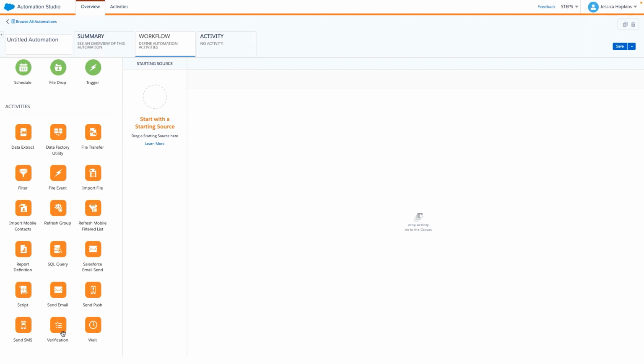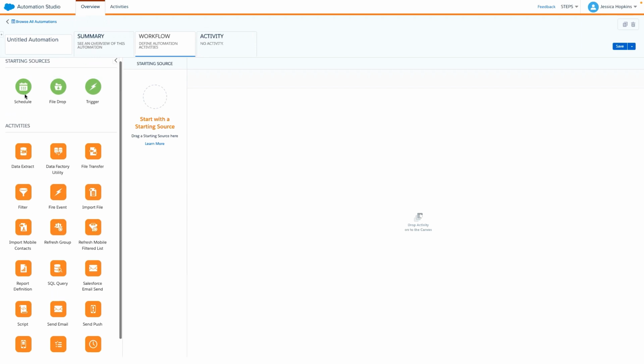So again, just really helping you free up some time so you're not having to do all these manual tasks. You can set this up as a schedule, as a file drop, or as a trigger, and just really set it and forget it. And then you don't have to come back in here unless you need to make changes. So again, really helping you free up that manual time and effort in your marketing strategies.